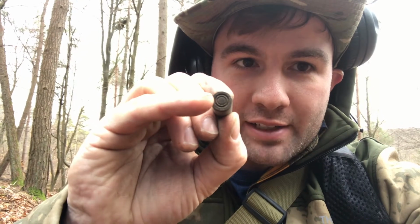Not 100% sure because I've never seen a shell casing with these rings like this. So it could be German, could be American. I do see some numbers and letters on there. I really can't make it out, but I will look further into this later, and I will put it in the wrap-up video.